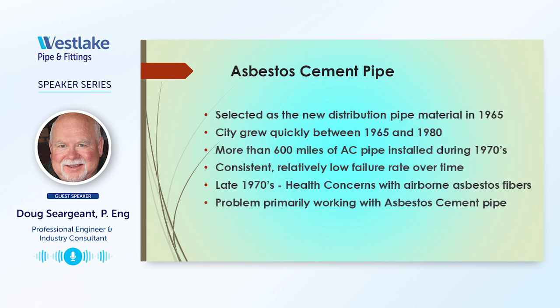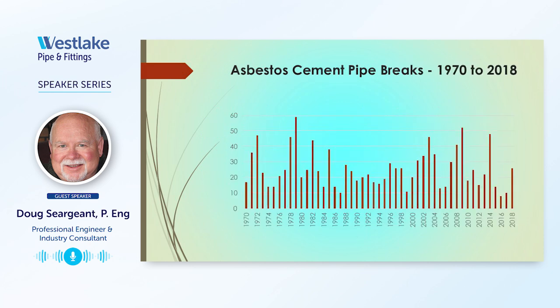So the distribution system grew quite quickly between 1965 and 1980. That was partly due to the amount of growth in the oil industry in Alberta through the 1970s. Asbestos cement has been a consistently relatively low failure rate material over time, but the problem with health concerns, particularly asbestos airborne fibers from working with the pipe, led the city to look for an alternative pipe material again.